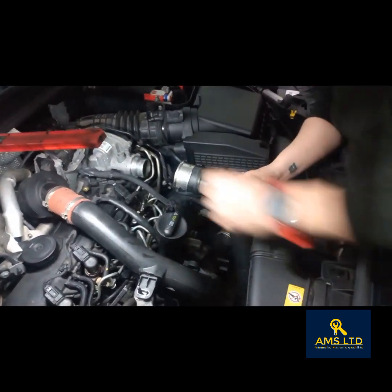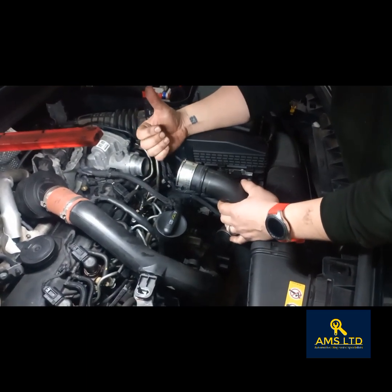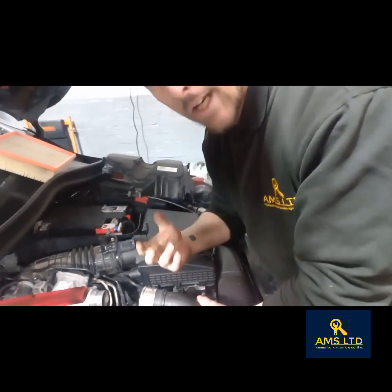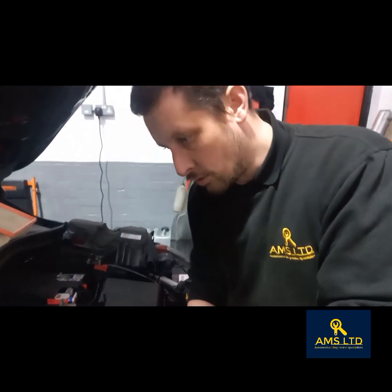Now this pipe here that goes up to the intake manifold actually was full of water, which you shouldn't have in the intake system anywhere at all. And it was clear, just water in there, which gives us suspicions as to perhaps the cause of the problem.